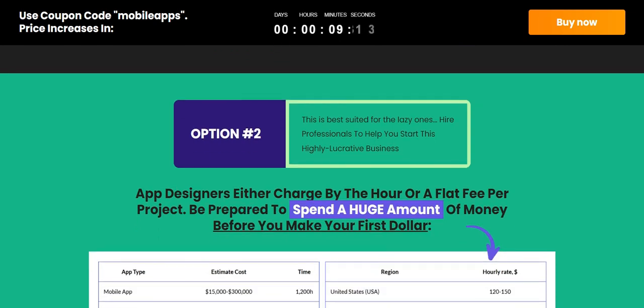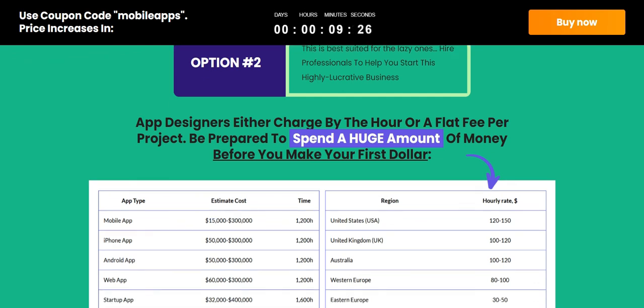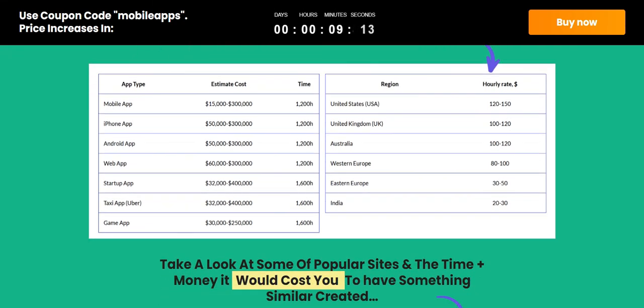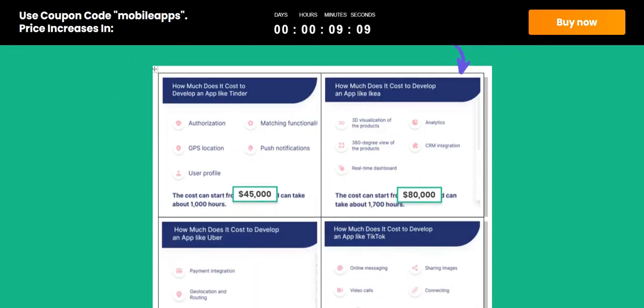Option number 2. This is best suited for the lazy ones. Hire professionals to help you start this highly lucrative business. App designers either charge by the hour or a flat fee per project. Be prepared to spend a huge amount of money before you make your first dollar. Take a look at some popular sites and the time plus money it would cost you to have something similar created.